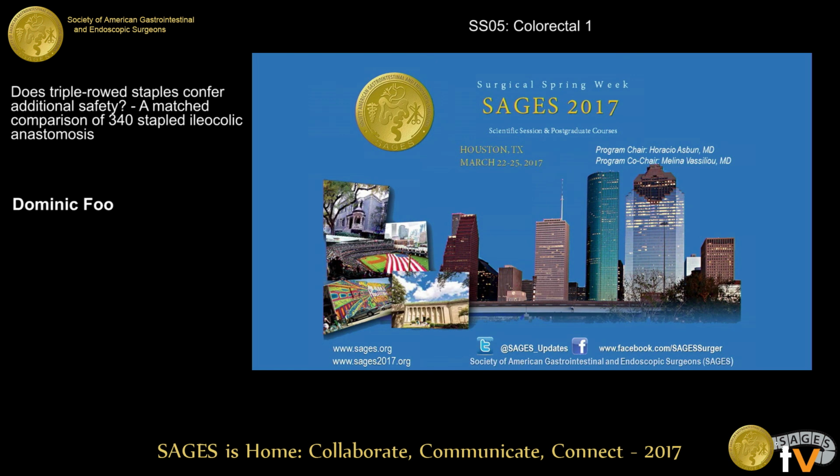There was initially a learning curve, but given the findings of this study, throughout the period of the learning curve, or even afterwards, the morbidity of the triple row staplers remains very low. And given these findings, there were also surgeons who switched from double row to triple row staplers towards the end of the study period.